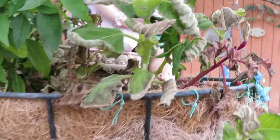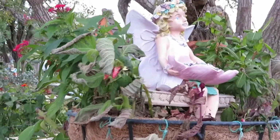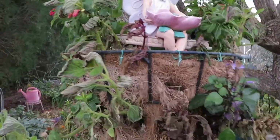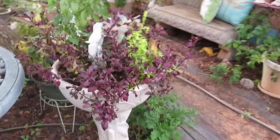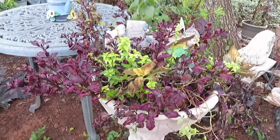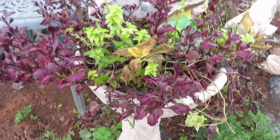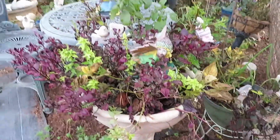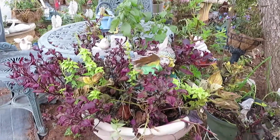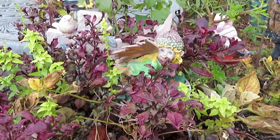Quite a bit of stuff in this little pot was taken out from the cold. And then I did notice too that this pretty little Alternanthera kind of shriveled up, and it may kind of come out of it for a little while. Of course, it won't last through the real cold. It won't last much longer, but it was pretty while it was there.